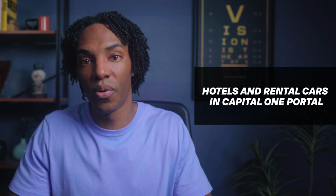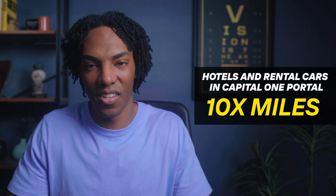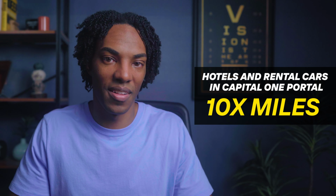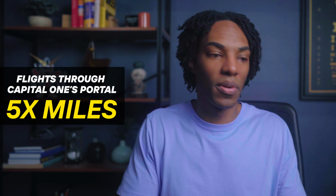The points reward rates go from good to great with this card. The reason I say this is because if you spend money on hotels and rental cars through Capital One's travel portal, more on that later, you'll get 10 miles for every dollar spent, which is 10 points per dollar. Whereas if you spend money on flights through their portal, you'll get 5 miles, which equates to 5 points per dollar.